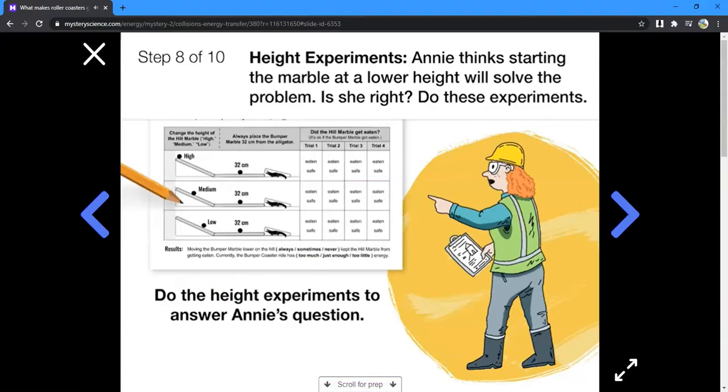Annie has another idea for how to avoid the alligator mouth. Instead of focusing on the bumper marbles, she thinks that if you put the hill marble at a lower height, that might stop the hill marble from being eaten. What do you think? Try these height experiments to find out. You'll do each experiment 4 times, or 4 trials. As you do, take turns being the one to release the marble.